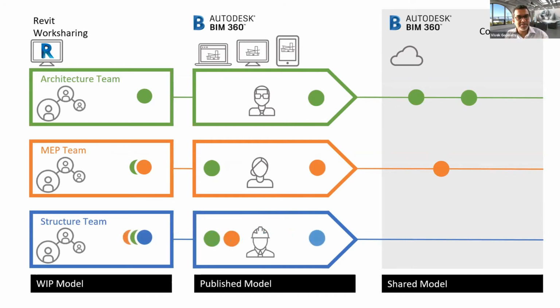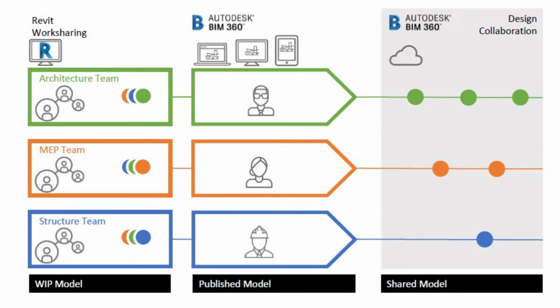Structural now develops a model which will be shared and consumed by MEP for their reference, and the architect will also consume it. So it creates an environment where collaboration is very much simplified. Stakeholders can work internally on the cloud interface itself, share the required area of data, and that can be consumed by other stakeholders in the project. So it makes it more simplified to work on.